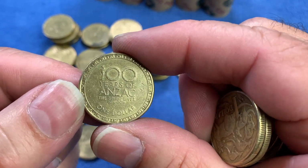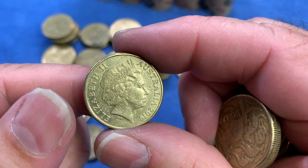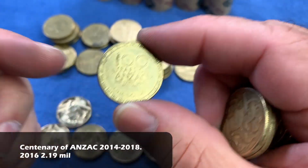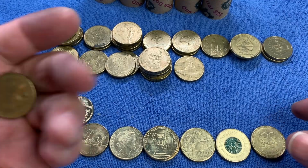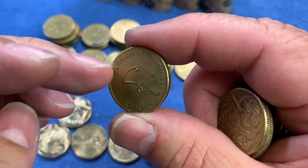There we have 100 years of Anzac. This one is not from 2014, it's from 2016, so it's lowly minted, and it's definitely something that I'm going to be keeping in my wider collection, so it's going to go down there on the keeper's row.